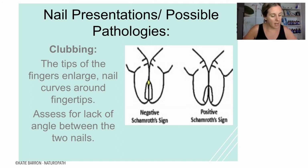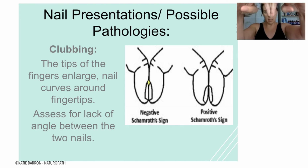Okay, so one of the things that I want you to look at when you're doing your nail analysis is clubbing. So basically this is when the tips of the fingers enlarge and the nails actually curve around the fingertips. So this is basically like in the picture. Can you see a little gap between my nails, right? It's like a little diamond. You can all do that on yourselves. If that was flattened, that would be positive for clubbing.